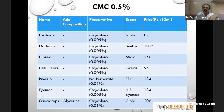But of course, looking at the preservative index of the drugs available, I would say the one which is more friendly to the eye, like the stabilized oxychlorocomplex or the sodium perborate, would be the choice to be prescribed to the patient.